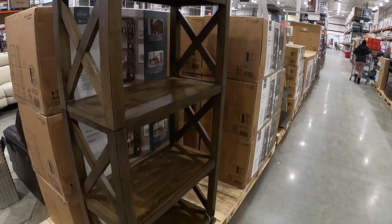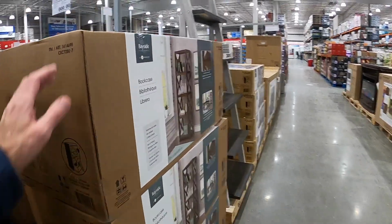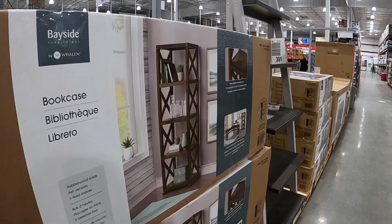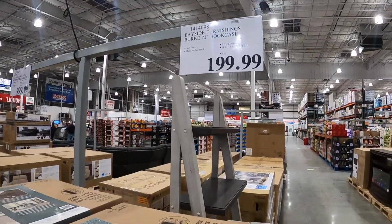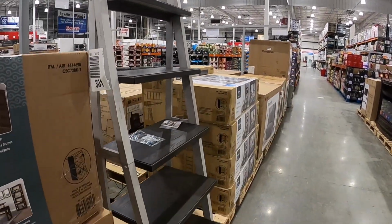Here's some nice bookcases. I like these as well. They had these last year as well, so they have some new styles this year. They have the brown, as you can see in the box, all set to go. Really easy to put together. Only $1.99, not bad. And then they have this two-tone here, which is kind of nice.